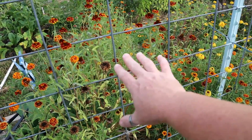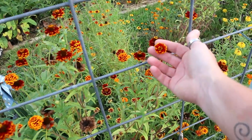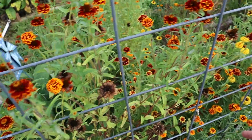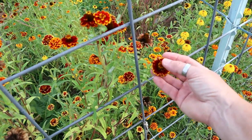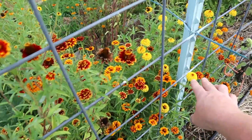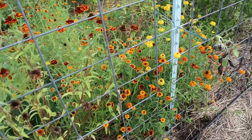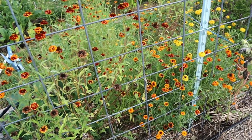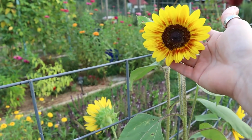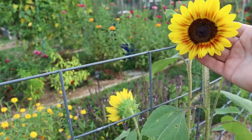All of these are Persian carpet zinnias. They're very small little zinnias, but I love the variation in them. Some of them look like marigolds, and some of them have this more red, kind of Indian carpet sort of design. Then you've got the yellow ones, the plain orange ones. They're such cheerful fall colors. We've got a sunflower. I don't know what variety this is, but it's a sunflower.